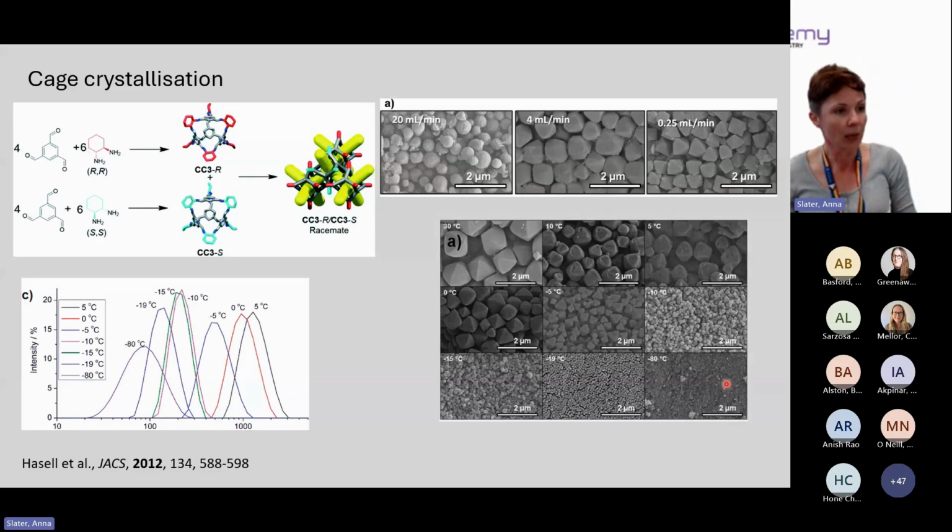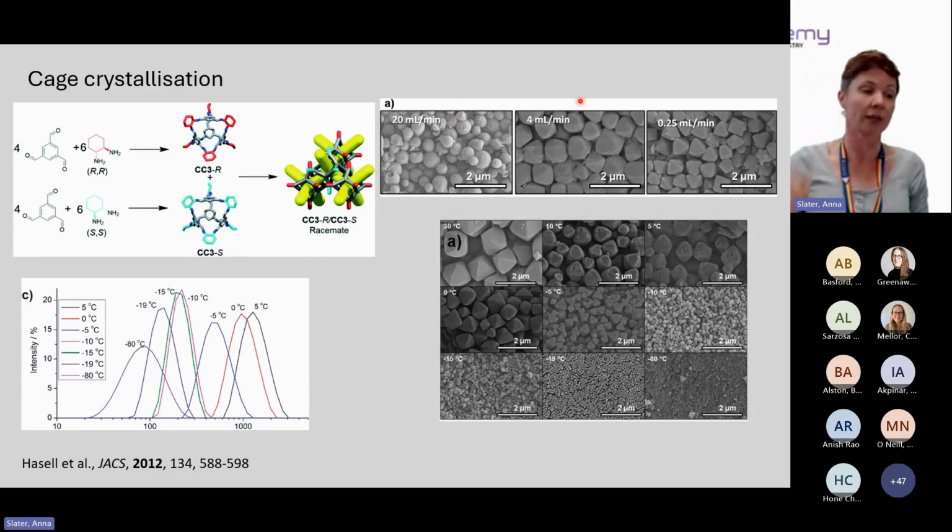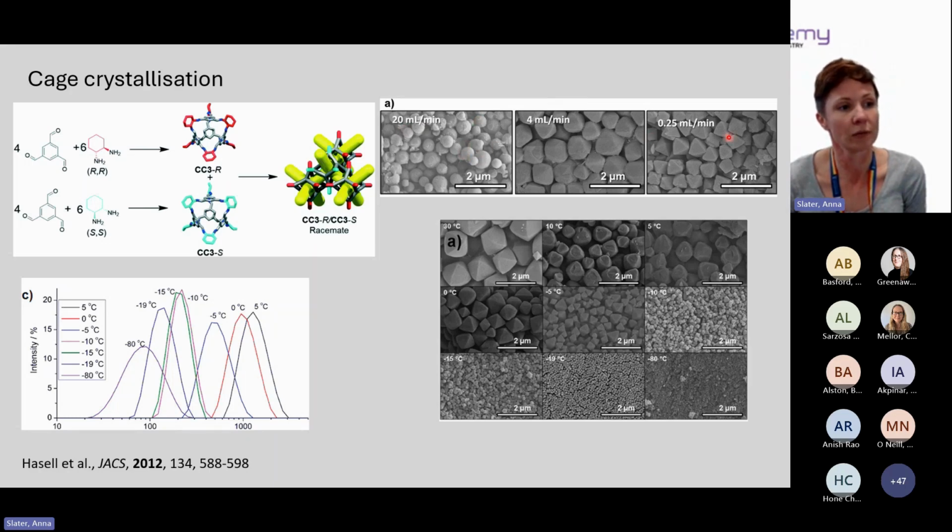He also looked at the rate of mixing, of adding one cage solution to the other. And the faster you go, the more you get these spherical particles, whereas if you do it slow, 0.25 mils per minute was pretty much the slowest that he could do on this, again, a high throughput screen, you get these much more diamondoid morphologies.